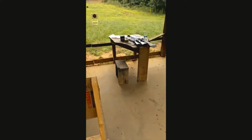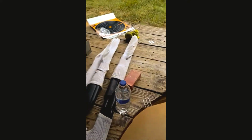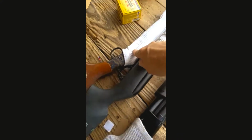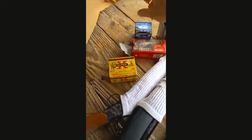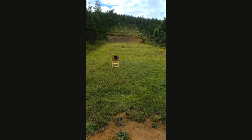All right, I got the weapons here. Got them in a sock: the 357, the 12 gauge, the 22, and the 410 gauge. Got all the rounds here. Let me go shooting. Got the target set up, short range and a long range down there.